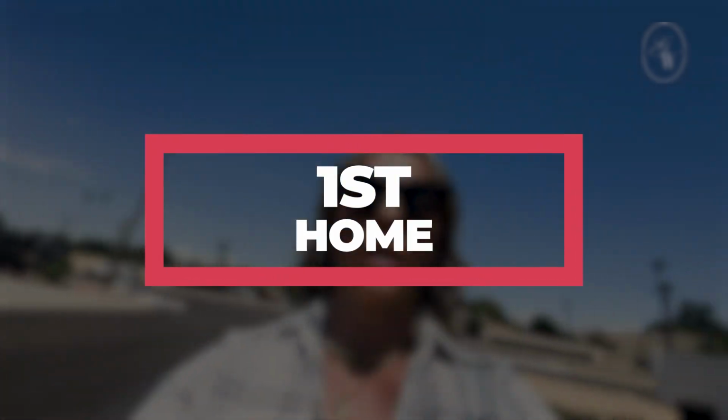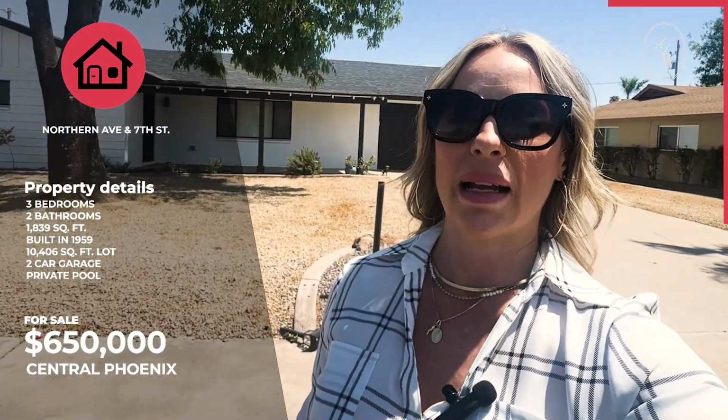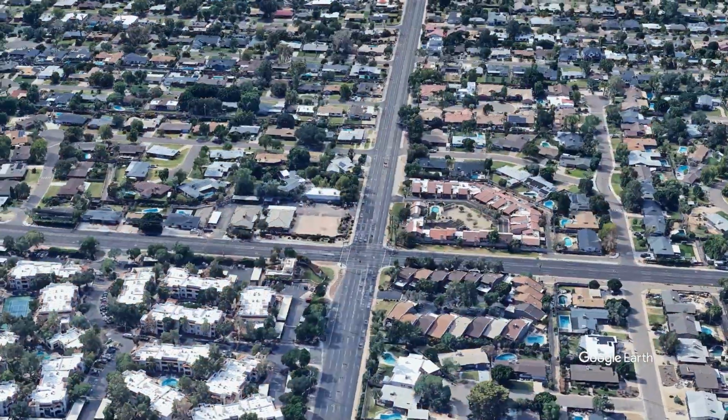So we are about to walk up onto our first home here in Central Phoenix. This home is 3 bedroom, 2 bath, 1839 square feet, built in 1959. This home is listed at $650,000. We are right off Northern and 7th Street.